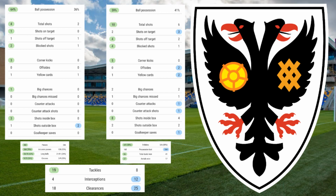Overall in the game, they had 382 passes to our 246, 70% accurate passes to our 52%, 42% long balls to our 26%, crosses 36% to their 33%. 50% dribbles each: they had 4 out of 8, we had 3 out of 6. We lost possession 164 times compared to their 160.